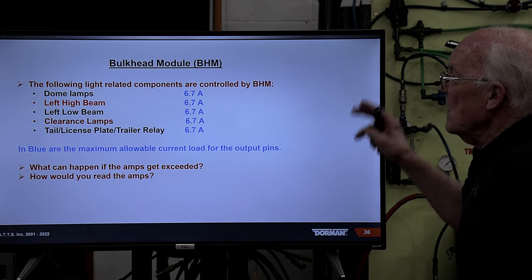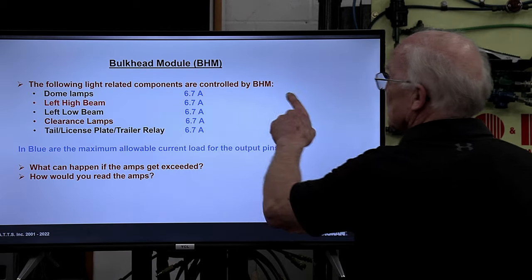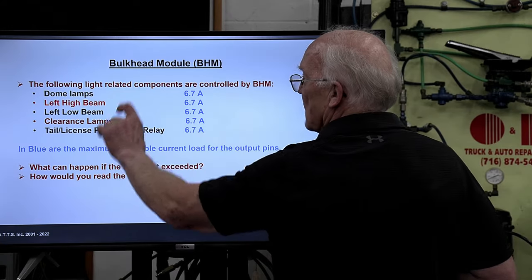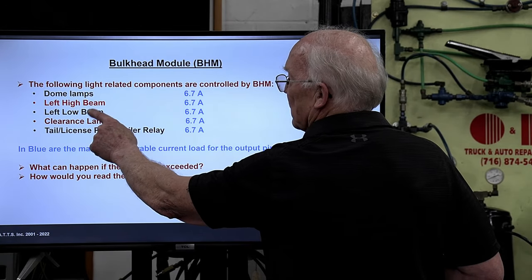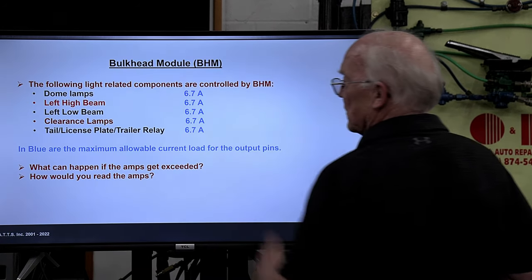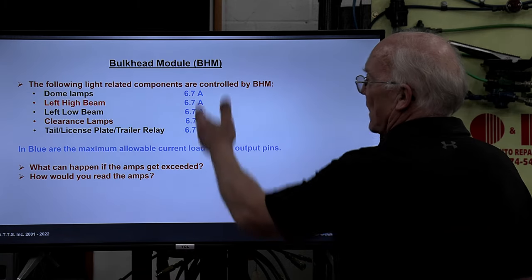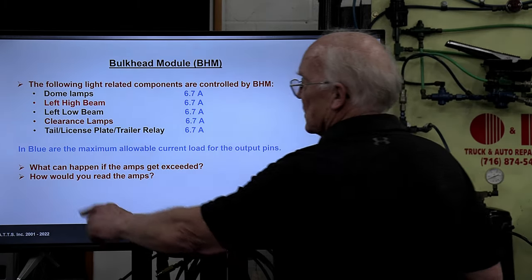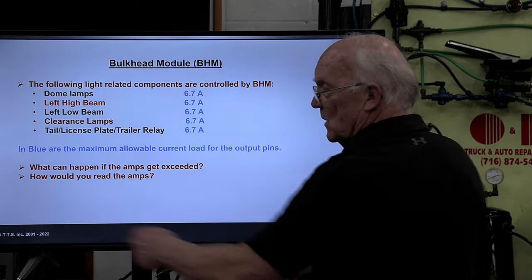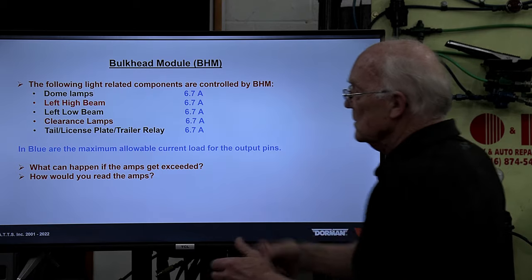Now, in the bulkhead module, the following light related components are controlled by the bulkhead module: the dome lamp, left high beam, left low beam, clearance lamp, tail, license plate, trailer. Okay, and in your handouts, if you ever wanted to know and check this out, I actually threw in some amps here. In blue are the maximum allowable current load, so you can do your amp reading if something, why is my fuse blowing and so on.